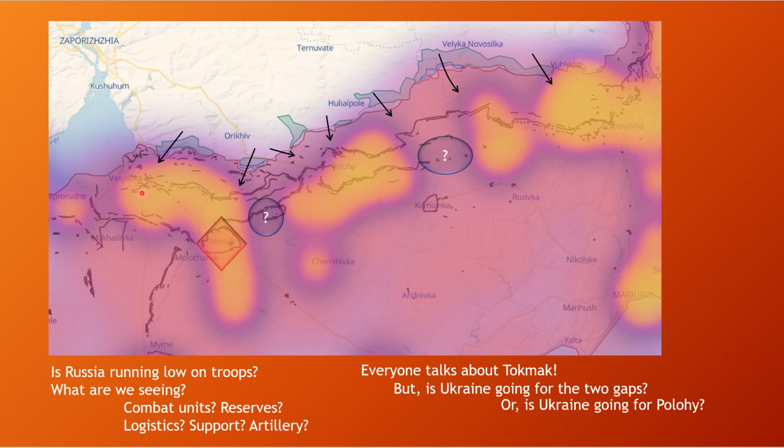This here is Robotyne, where Ukraine has been trying very hard for over a month to push through. And they're making gains, no doubts about it, but they haven't even reached the main concentration of troops yet. Same for Velika Novosilka. They've struggled for a month to just get up on a hill that is farmland. They haven't even reached the main Russian defensive line here, where all the troops appear to be gathered. Is Russia really running out of troops? I'm not so sure. We'll see what happens, I guess.